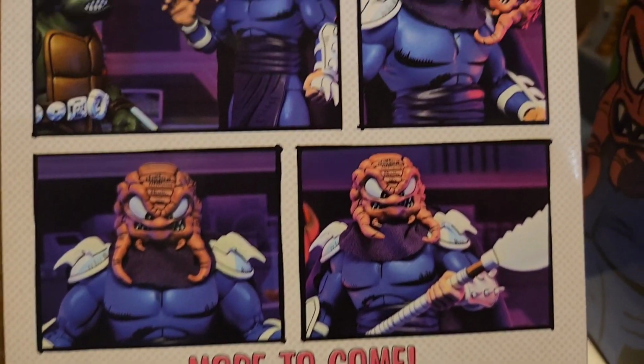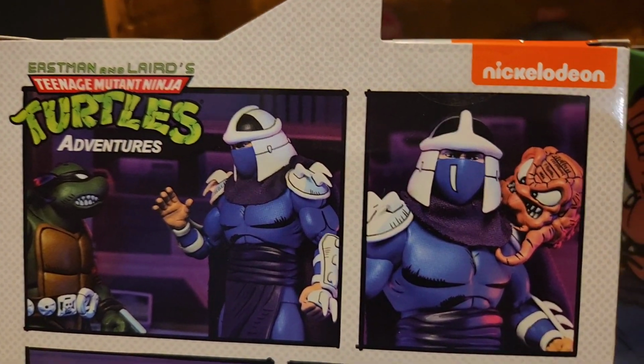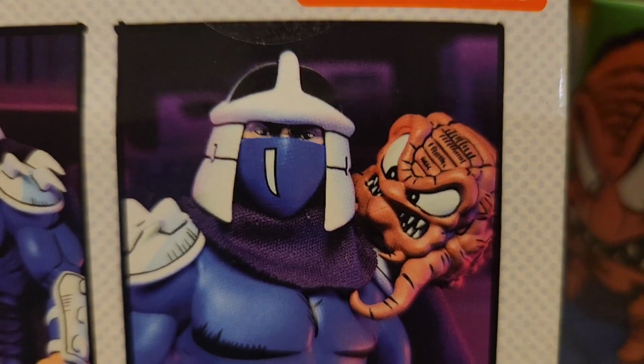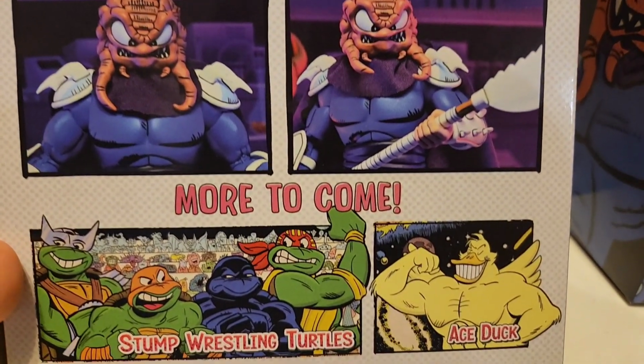Now, I looked on the back of this, and I'm just like, man, after looking at the comic book, they really did their research. I think Neca does a really good job capturing, if I can speak English, capturing the moments from the comic books and stuff. Really cool. Still waiting to get this Ace Duck though.